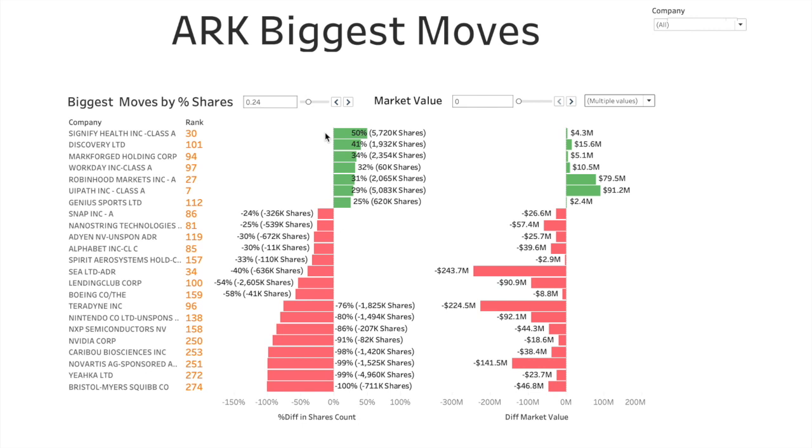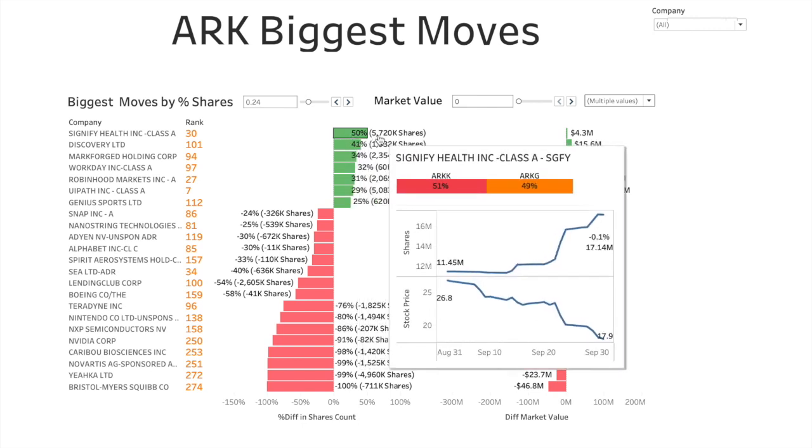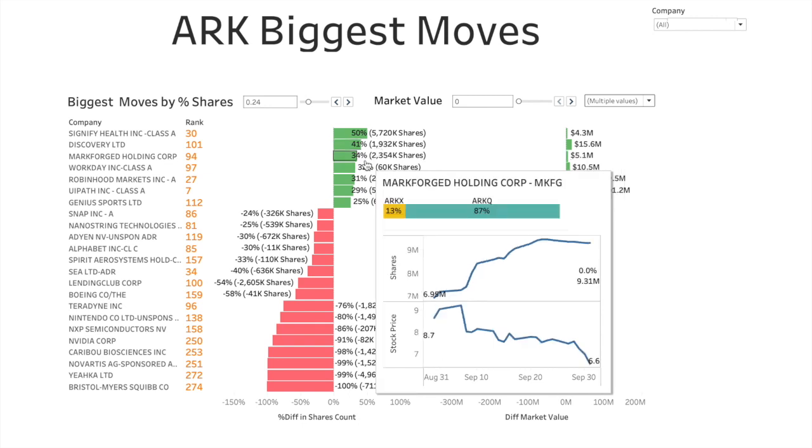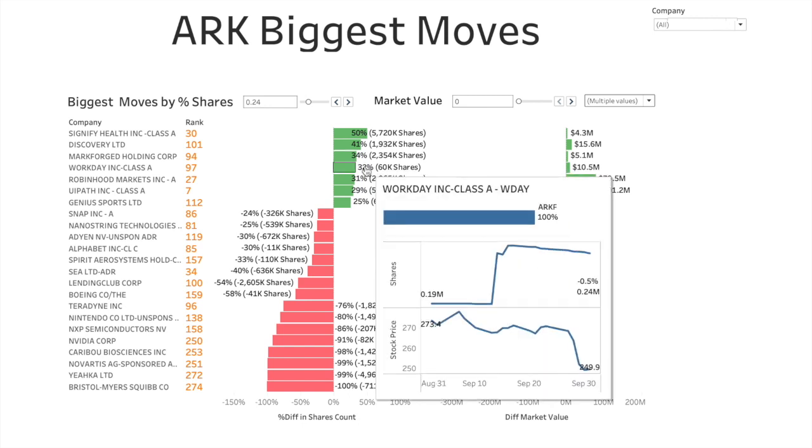The ones topping the charts are Signify Health, with 50% extra shares added. As you can see in the trend, the stock price is going down, and as it goes down, they are buying the dip. The number of shares trend is going up. It's present in ARKK and ARKG. Discovery, 41% extra shares added. The stock price has been more of a roller coaster, but they added more when it was down, as you can see. Then Markforged, a 3D printing company, they're buying the dip there as well. Stock price going down, they're buying more. Workday, they bought more when it went down just a little bit, but now it's further down.